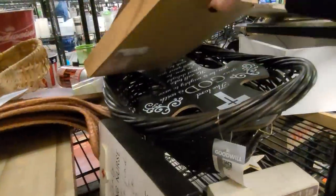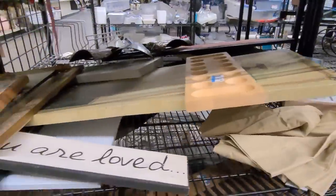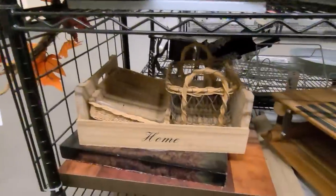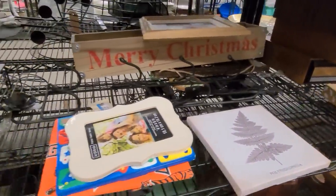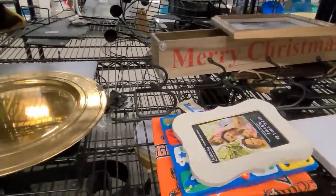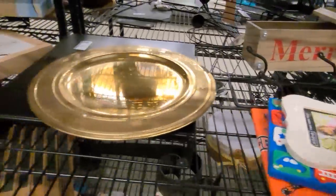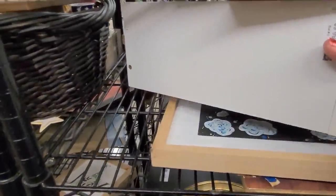More frames and baskets. I see so many plaques and wall hangings. Can you let me know in the comments if that is still a popular thing? Do you decorate with plaques and quotes and signs on your walls? Should it be something that I'm looking out for, or is that something that has come and gone?